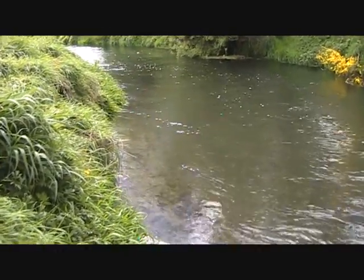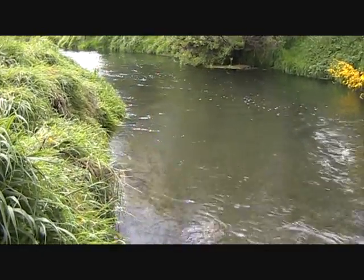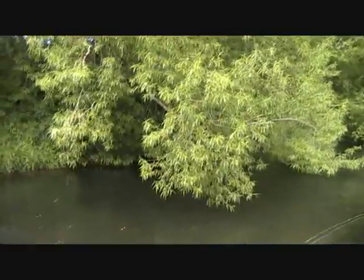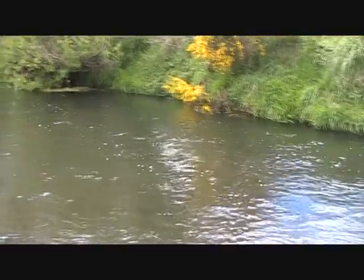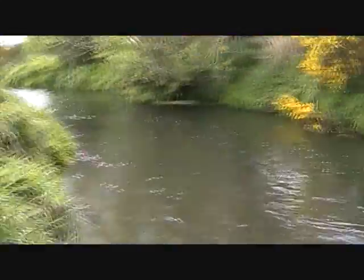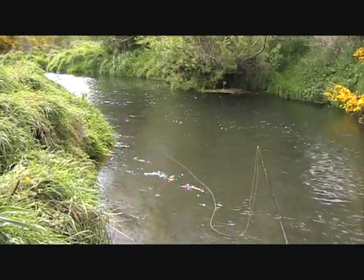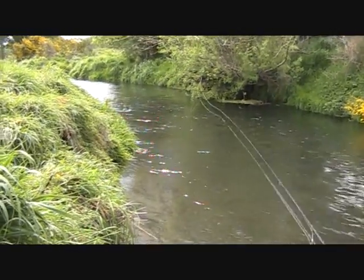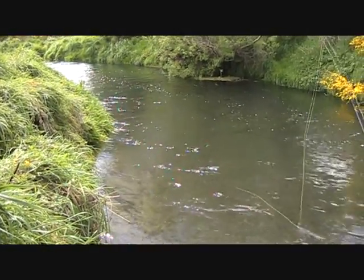This little feed lane, this is what screams out trout, really. What's that shape there? Trout spotted. Looks like a nice one too. One in the feed lane, just on the bend there. Got him.